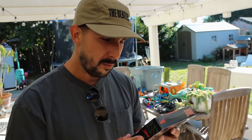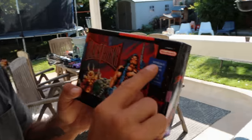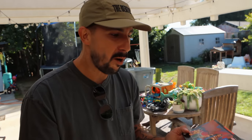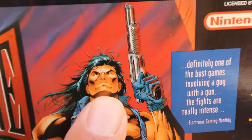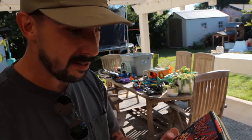You gotta play Blackthorn at some point in your life. Ricky just pointed this out. You don't ever realize too? It says, definitely one of the best games involving a guy with a gun. The fights are intense. It's like in every game a guy with a gun. But if you look really closely, it's really hard to notice, he's semi cross-eyed. If you zoom in super tight, he's low-key cross-eyed. I never realized that. You know that artwork? I'm pretty sure it's one of the Marvel guys that did it. Really? Yeah, I could see that.